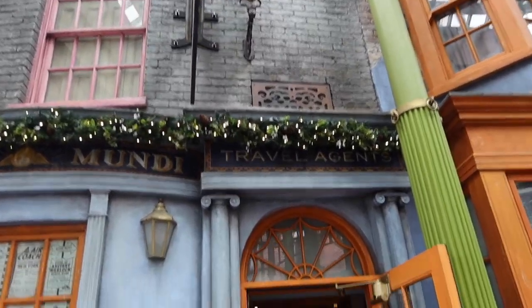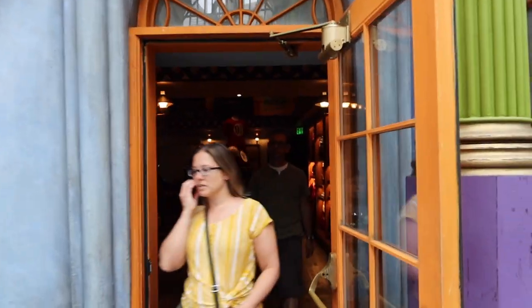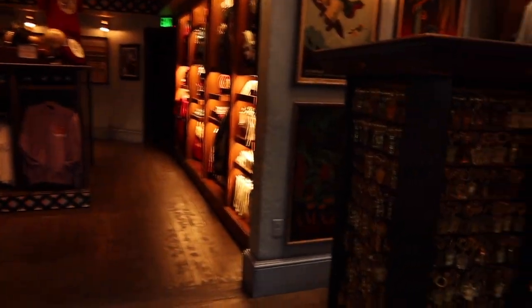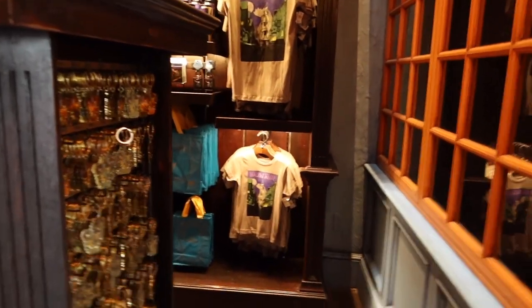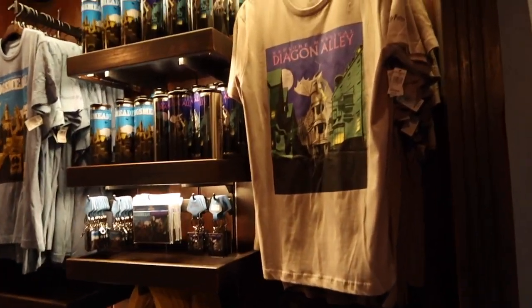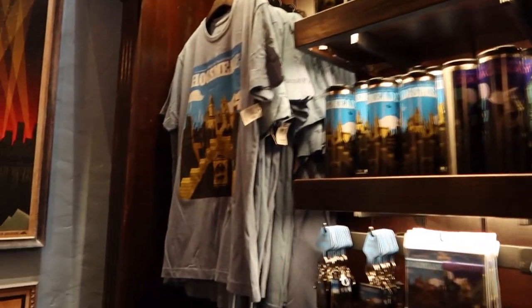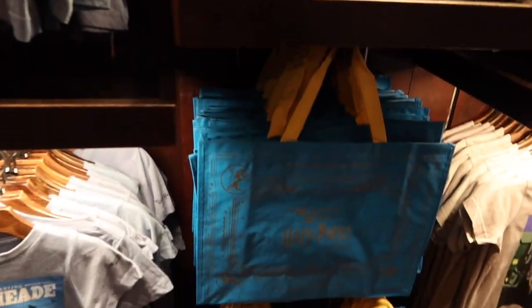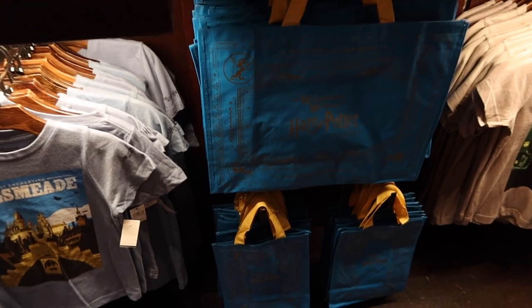Globus Mundi is the travel agent shop, which I know several travel agents like to hop into and pick up their own souvenirs here. But this is just a kind of general souvenir type store. Kind of takes you around picturesque versions of where you're going to actually visit here in Diagon Alley, Hogsmeade Station. They've got a couple of souvenir options for those things, and you can pick up these reusable bags too.